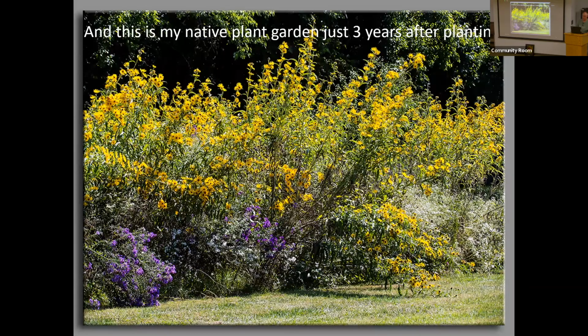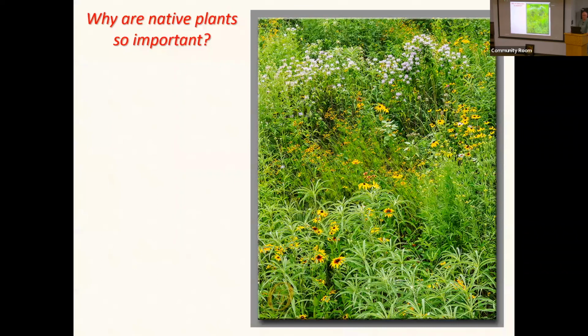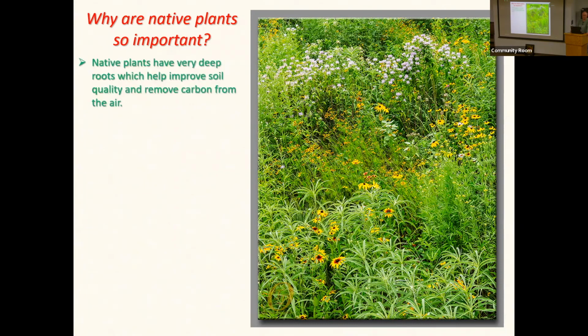And this is that same garden 3 years later, and about this time of year, about in September. And there's a whole bunch of aster there and sunflowers. And those sunflowers had grown about 10 feet tall. Those are called Maximilian sunflowers. So it's important, if we want to have butterflies and insects, we have to have the native plants. You know, they need to not be treated with chemicals.